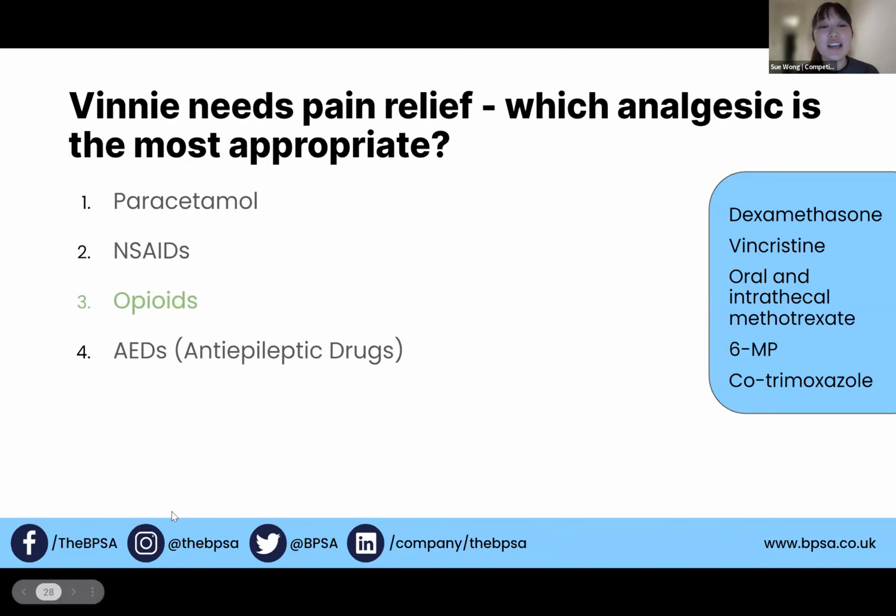And then anti-epileptics, we just wouldn't really use them. They interact with a lot of things, and they have lots of side effects. And I think the mechanism by which they work is mainly for neuropathic pain, so not really the same mechanism by which this pain is caused.